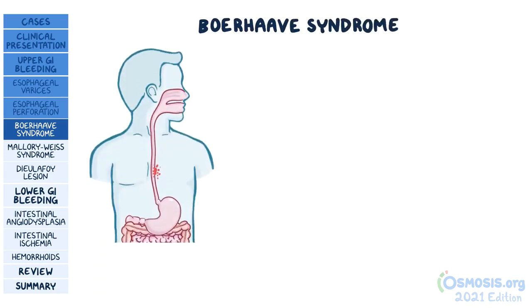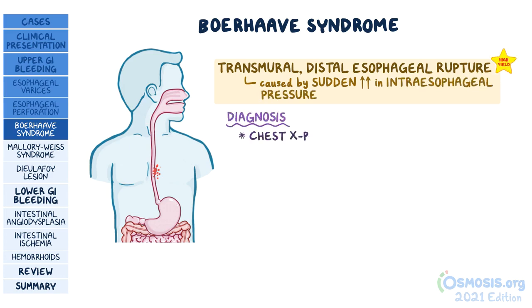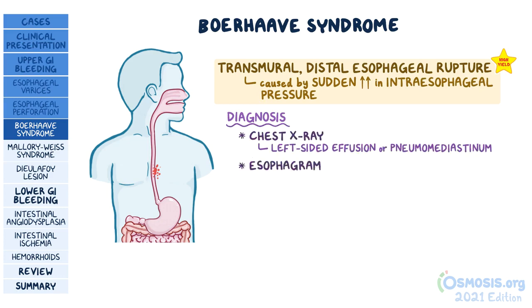Speaking of esophageal perforation, let's also talk about Boerhaave syndrome. So you have to know that this is a transmural distal esophageal rupture of the esophagus caused by a sudden increase in intraesophageal pressure, like from straining or vomiting. It can be diagnosed using a chest x-ray, which can show left-sided effusion or pneumomediastinum, or by esophagram, which is used to confirm the diagnosis. As far as treatment goes, the standard of care for Boerhaave syndrome is surgery.